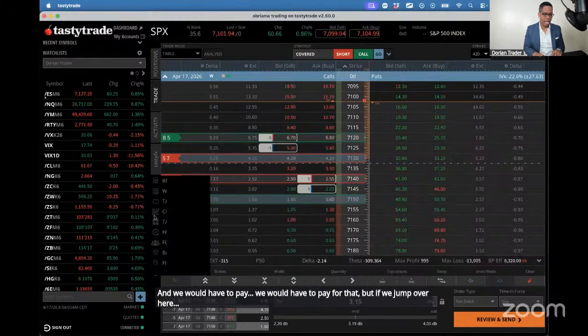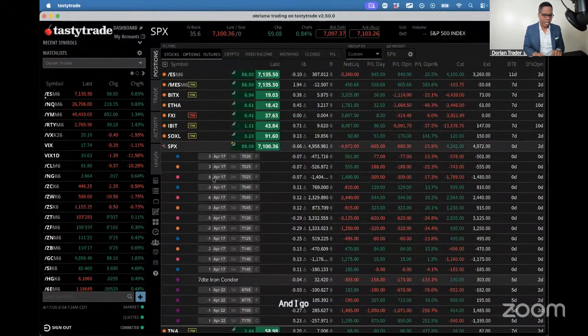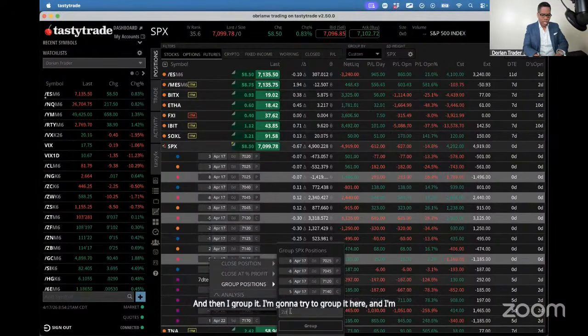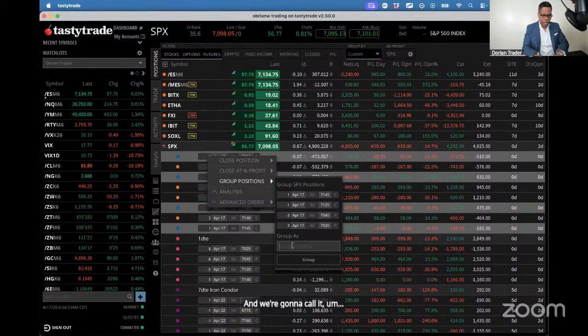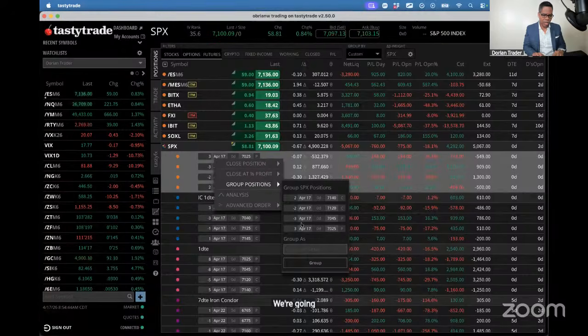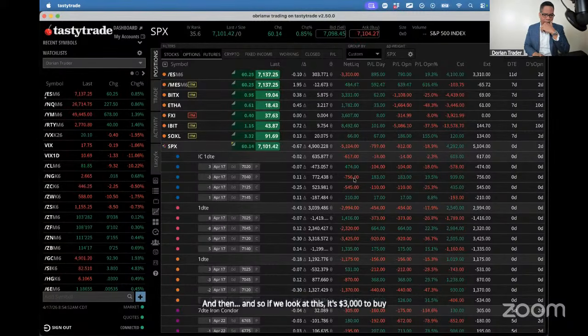But if we jump over here, we're going to break this down. Let me see, I don't see any other hands raised here for a second. If I highlight this here and then group it, I'm going to call it one DTE, and group this one as well, and then we had this here, and we'll put one DTE here. So if we look at this, it's $3,000 to buy this back, $600 to buy that back, $1,100 to buy this back.